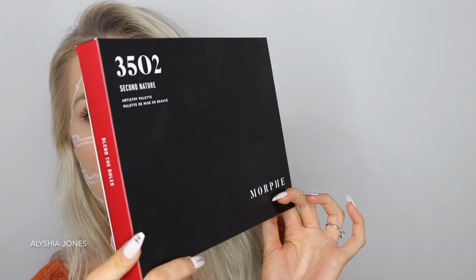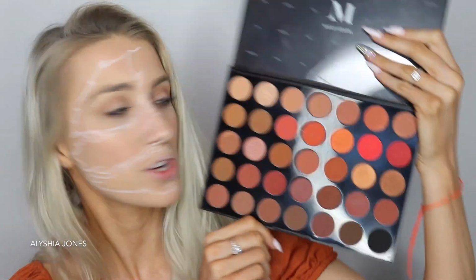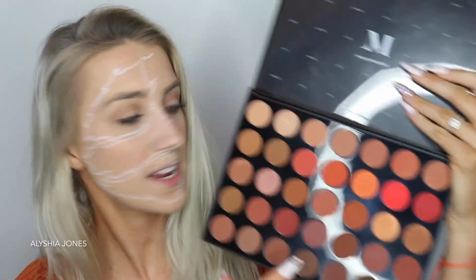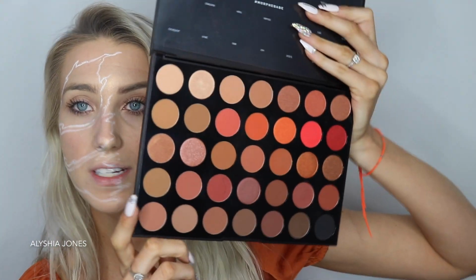And this is the 3502 Second Nature Artistry palette, which is really beautiful, and it also is really pigmented. It is a lot cheaper as well. It is $40, I believe. So beautiful, lots of warm tones and a pop of brighter hues here. I'm going to use a lot of these tones for the pumpkin look today.